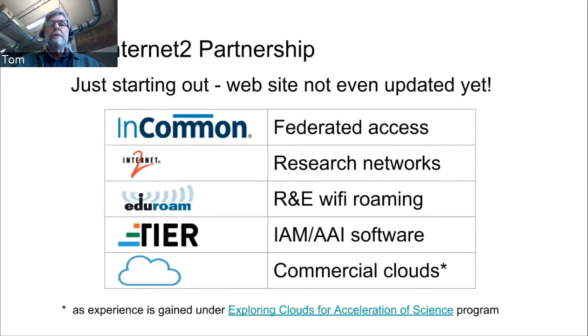And Internet2 is just commencing a new program to get a lot of experience doing research workflows in commercial clouds, under the Exploring Clouds for Acceleration of Science program that was announced by the National Science Foundation recently. So the basic bottom line is that under this partnership, where Internet2 has something that may be of value to gateway developers and operators, we want to be able to provide that to you. And so, just FYI.